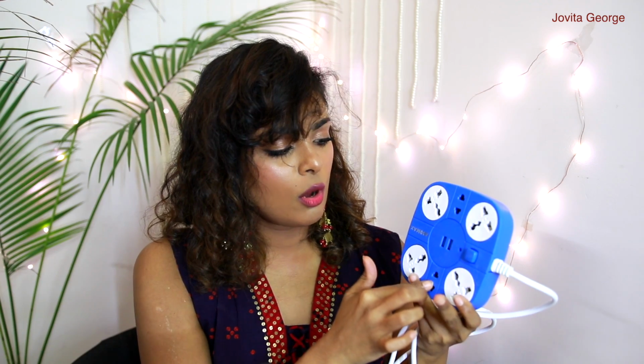Next up, I got this little extension cord. I like it. It's very cheap. It's very cheap quality as well. 549 rupees with 1.8 meters of cord length. And what I like is there are 4 power points and 2 of these double, you can see, and also 2 USBs. And you can also switch on and switch off.